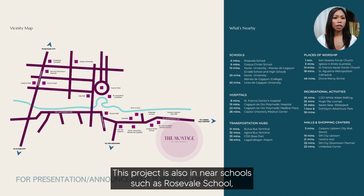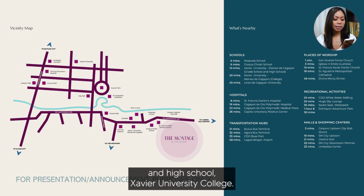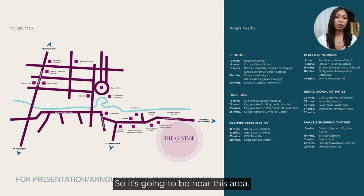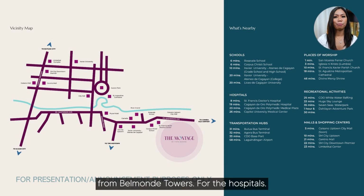This project is also near schools such as Roseville School, Corpus Christi School, Xavier University grade school and high school, and Xavier University College. XU College is actually going to be moving to the uptown area, so it's going to be near this area. And Liceo de Cagayan is about a 20-minute drive from Belmonde Towers.